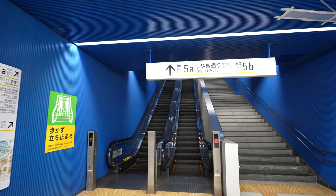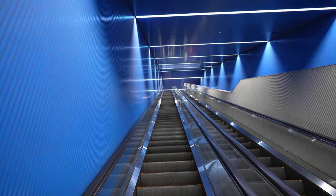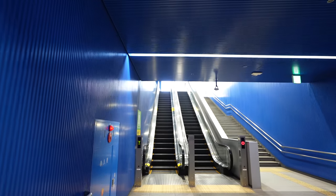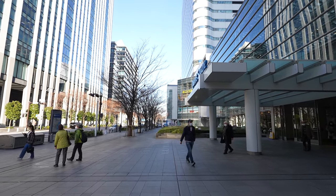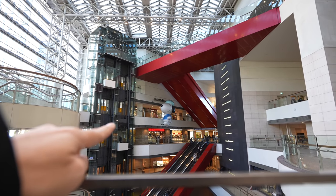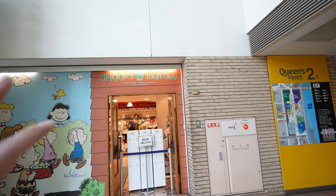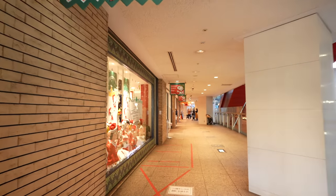So here we go. Exit number 5. Wow, that's a long escalator. And do I have to go up more? Yes. Oh, this time it's much shorter though. And here we go. So let's keep walking to the Akarenga Circle. Let's go. So I'm at the Queens Mall and look at that Snoopy over there. I believe that's a Snoopy store. Let me see. Okay, so seems like that's a Snoopy Town shop. I believe it's like a Disney store.